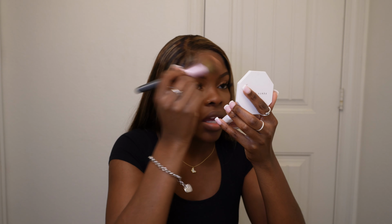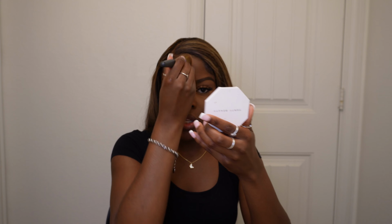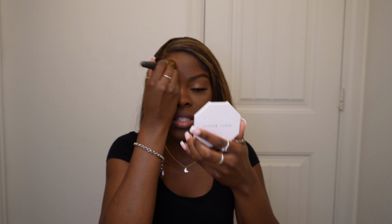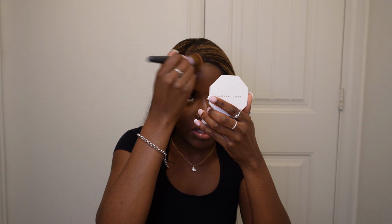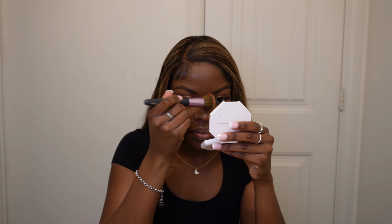I straightened my hair off camera as promised, but now I'm going to go in and apply my foundation onto my forehead. This foundation is super light, it's easy to blend, it matches you. They were not lying when they said True Match, like, at all. And our foundation is done.